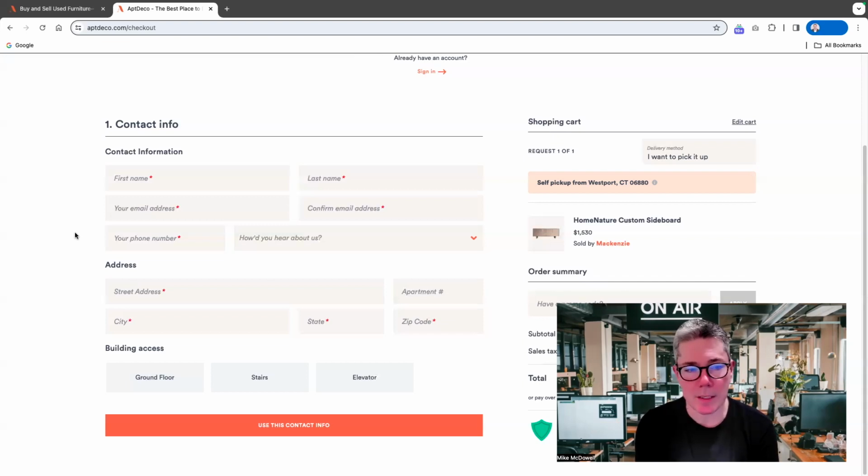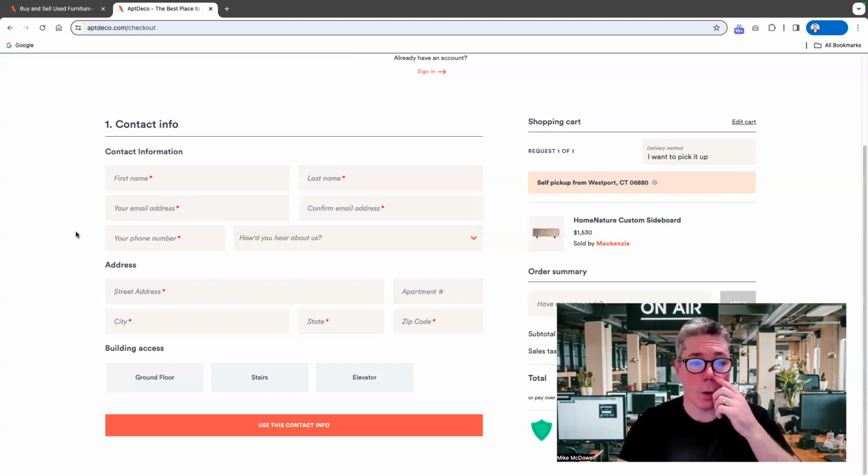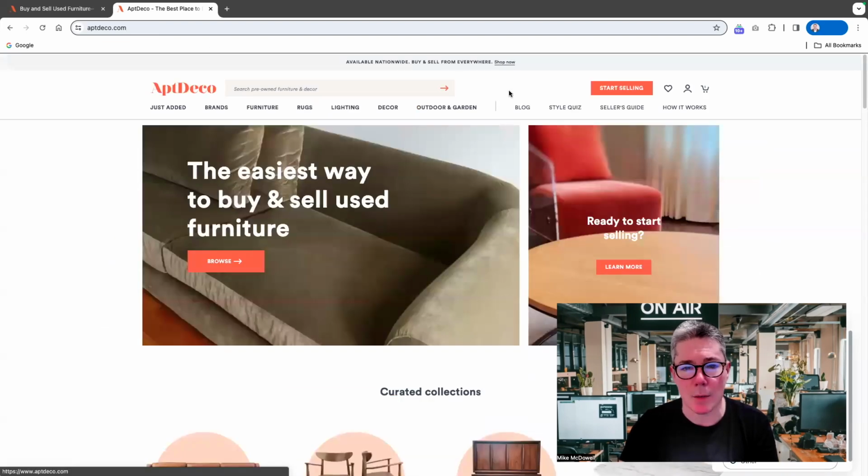If it's for the purposes of sales tax calculation or something like that, it should tell me this information, who's going to get it. Is it going to the seller, or to AptDeco, or is it just being used to make a calculation? This is very important information and may again be the difference between purchasing and leaving the site, or as I said before, the difference between buying and bailing. And so here we go. I'm not going to put this in. I'm not going to go any further with this. I'm just going to go back to the home page and see if there's anything that we missed.